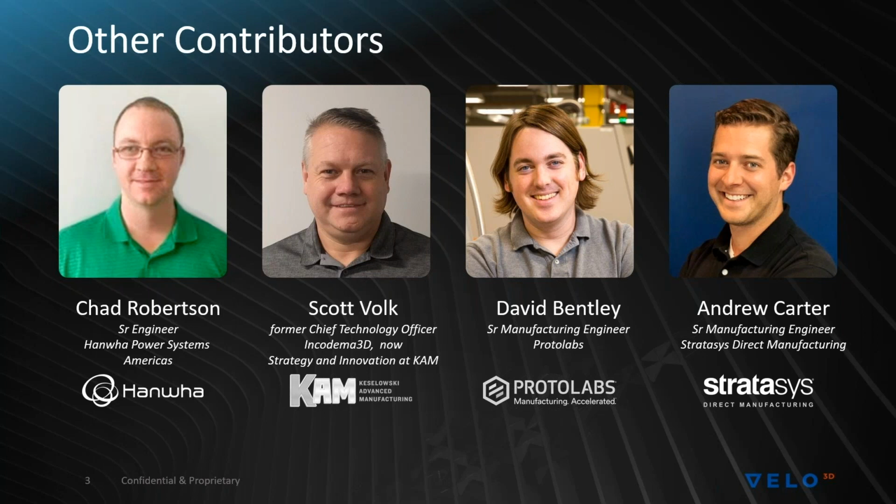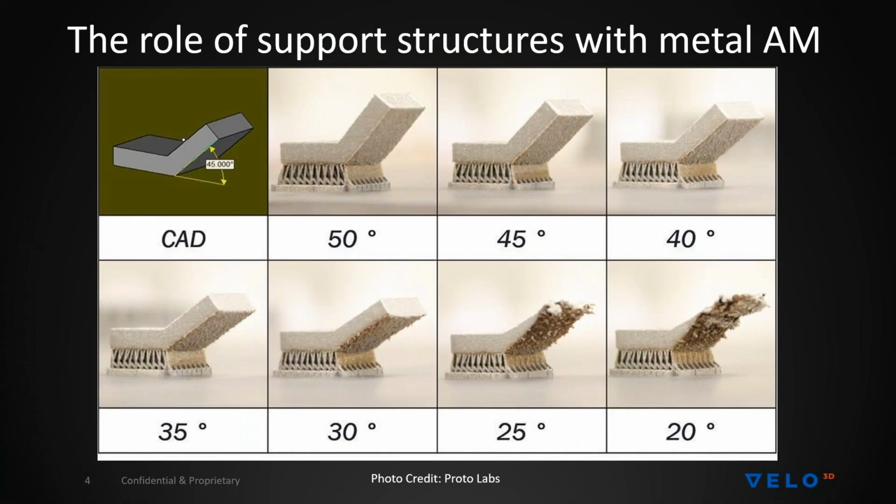Now, before we dive into the dialogue on the advantages of a supportless or support elimination metal additive manufacturing process, I want to make sure we're all on the same page. And that's a brief description of supports. So we're talking specifically about laser powder bed fusion metal additive manufacturing systems. For metals in the PBF category, we do require supports, unlike the polymer solutions for powder bed fusion. And the reason is illustrated here in these images.